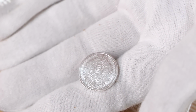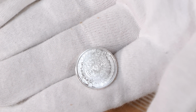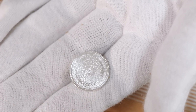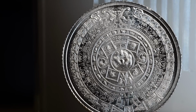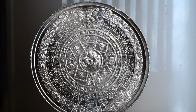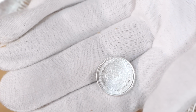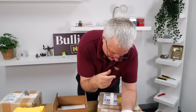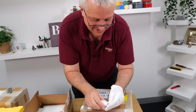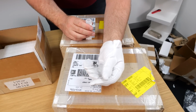And then over on the other side, you've actually got the Aztec calendar. This is precisely what you were talking about before, the ability to shrink some of that detail down onto a small planchet. You've said a few times on this channel that you love the large planchets, it's what they can bring out, but it is very impressive when they're able to do a similar kind of thing on the small scale.